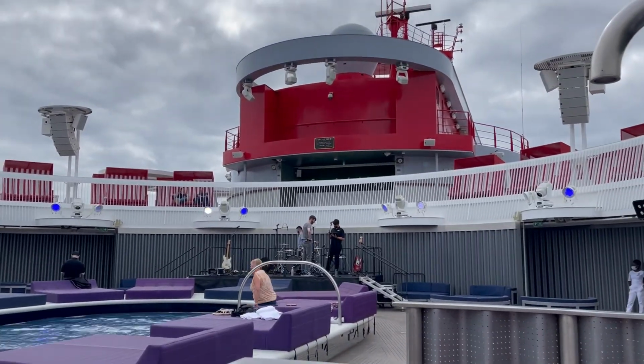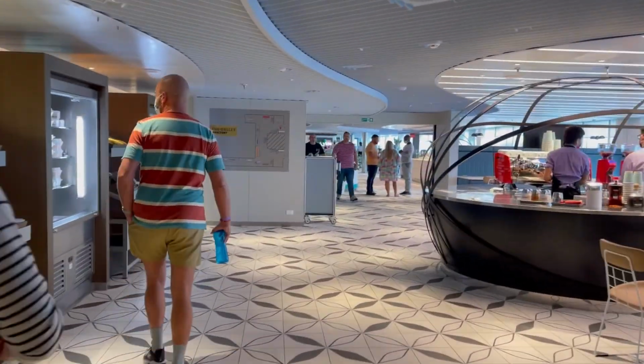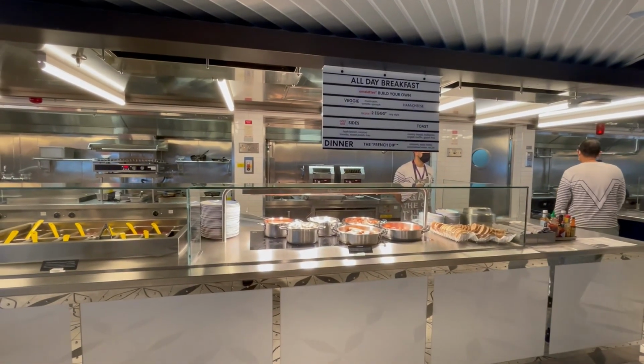We popped up one deck to 15 to the Galley for some food. Now the Galley is not a buffet, but it has a similar style space. It has lots of places to have food with different choices. A lot of the benches have power points and charger devices, which is great. It does feel a bit like a food court at a festival with lots of different places serving different things.